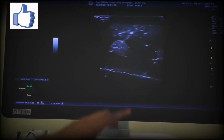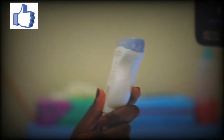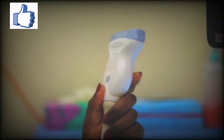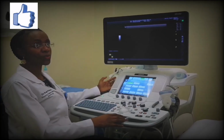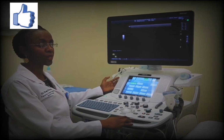One thing is there's no radiation, unlike the mammogram. This is the same technology that's used for imaging pregnant women when you want to assess the babies. And so it's very safe in that you don't have any radiation. And even with women who are younger and so more likely to have dense tissue, you're still able to make out the tissues within it.